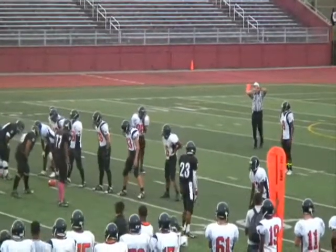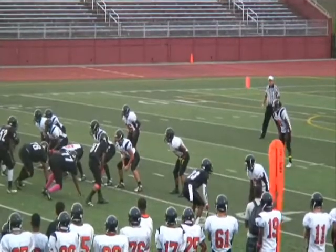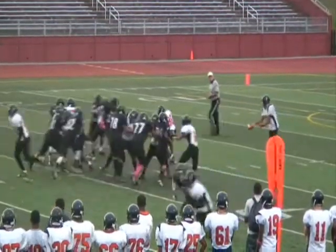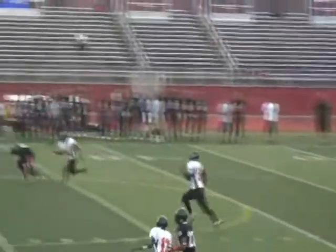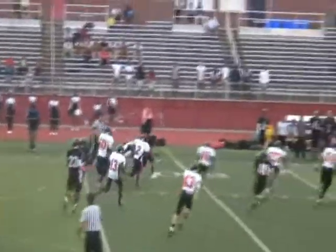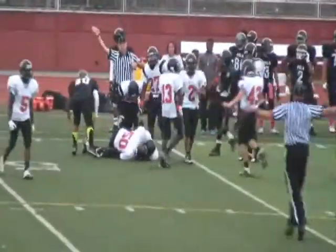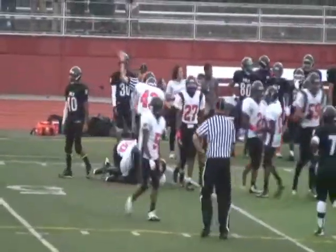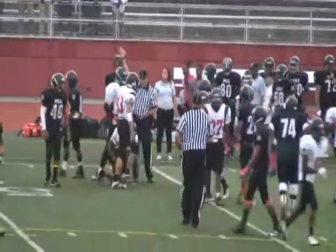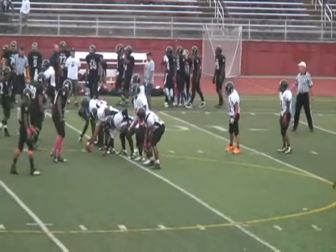All right, Furness in punt formation again. Gets the punt off. Picks the ball up. Ball's on the ground. Looks like Furness got it. First down, about the 46-yard line. First and 10 after the fumble.